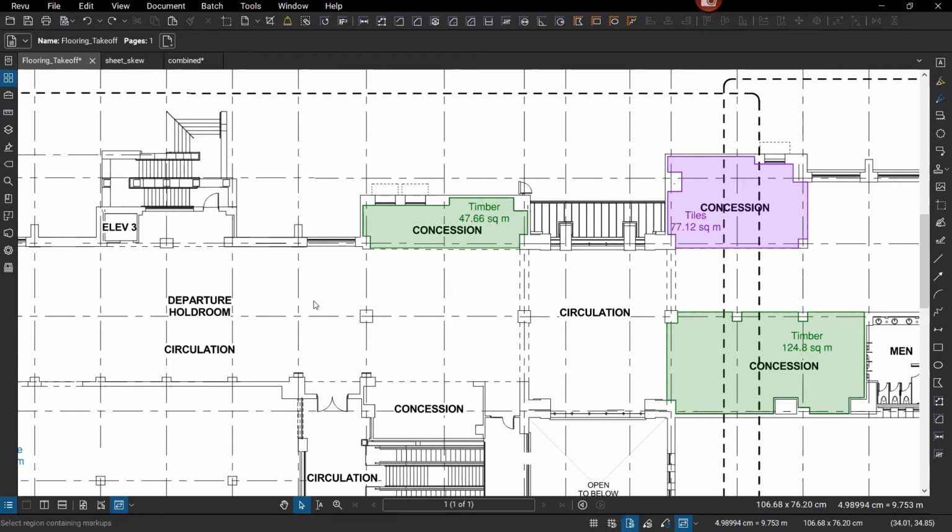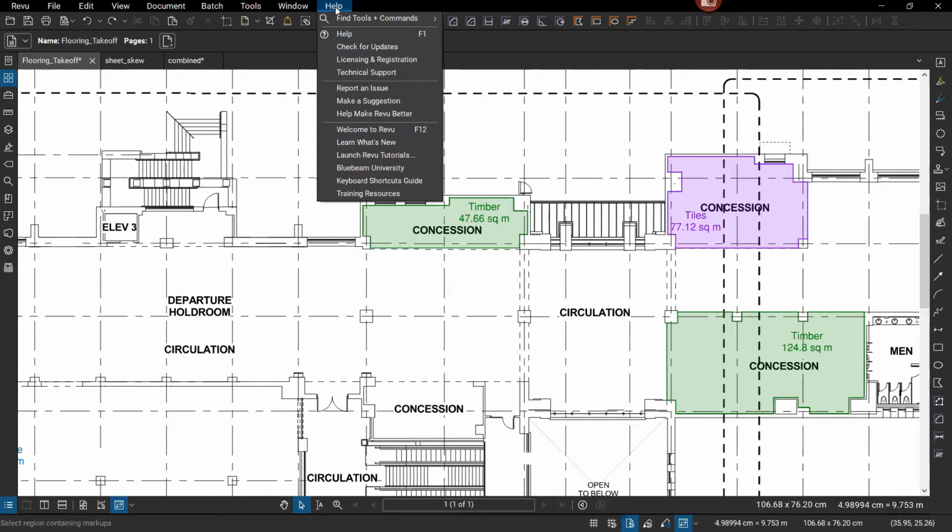So if you are using 19 or 18, some of these features won't be available. So just be aware of that. One of the new ones that came out in Revu 20 is this Find Tools and Commands.